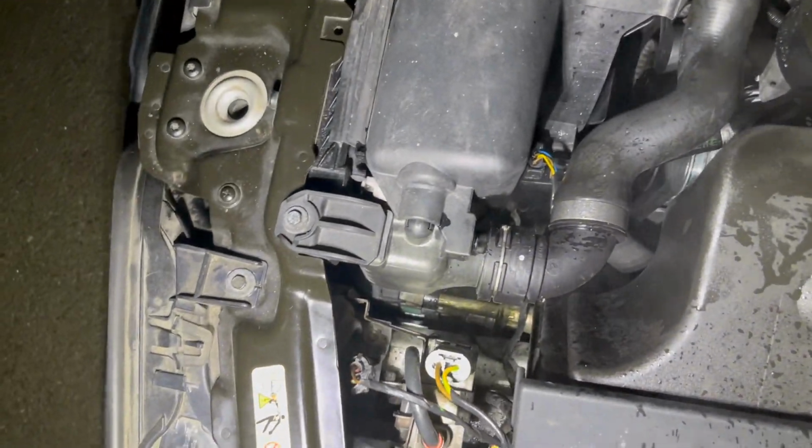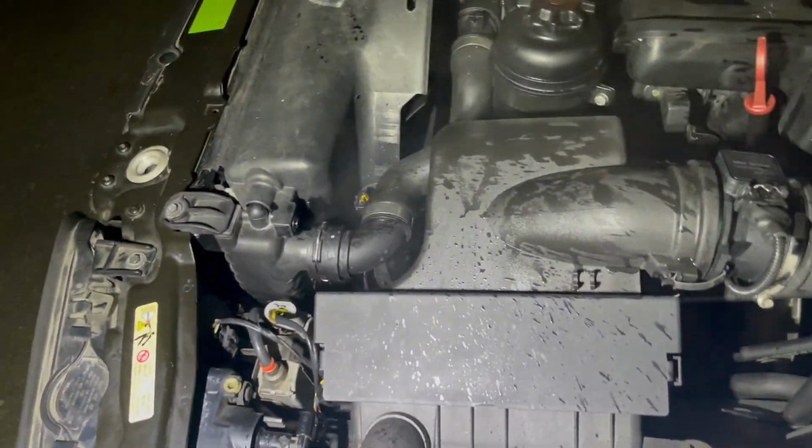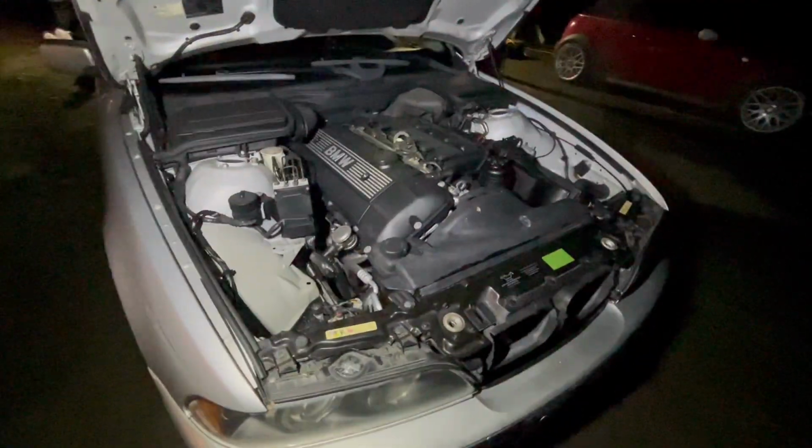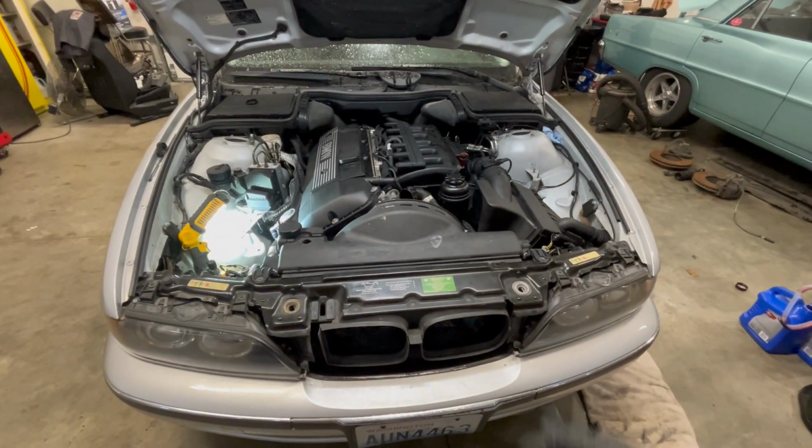So good news, I have another radiator. Bad news, I've had this radiator out 4 times now. This sucks. Well, at least we got some of it fixed. Feeling good about that. Here's a familiar sight. We are back in the shop.